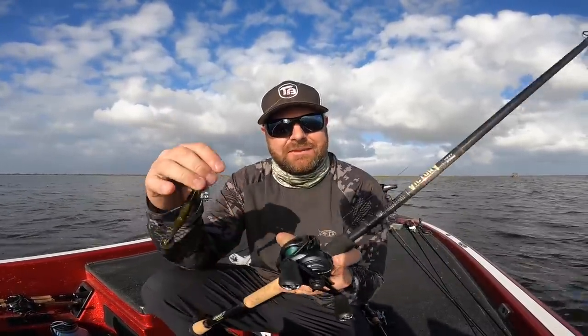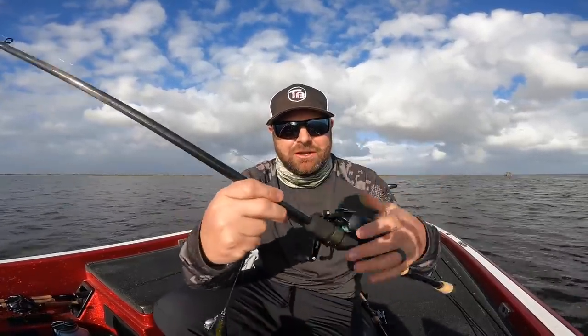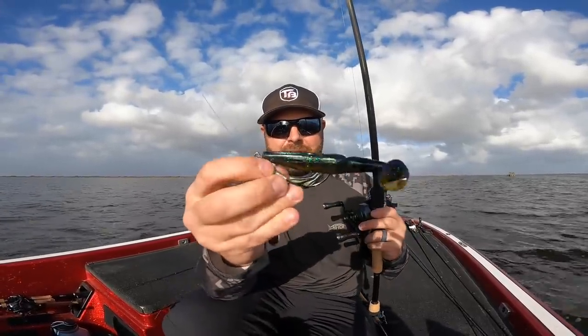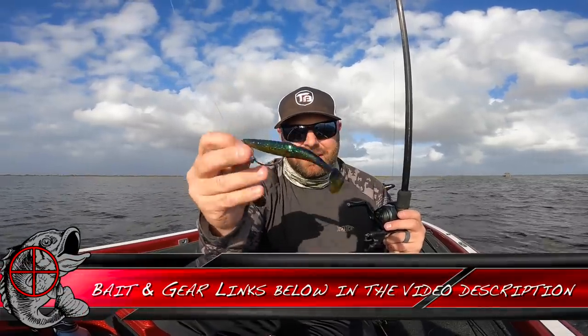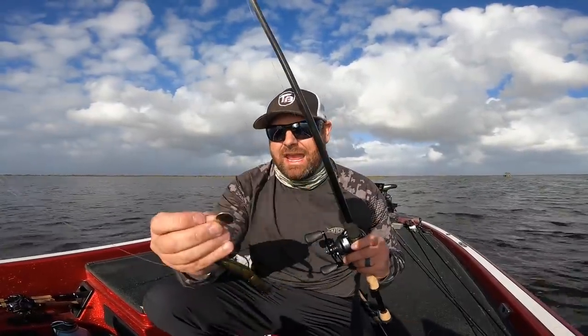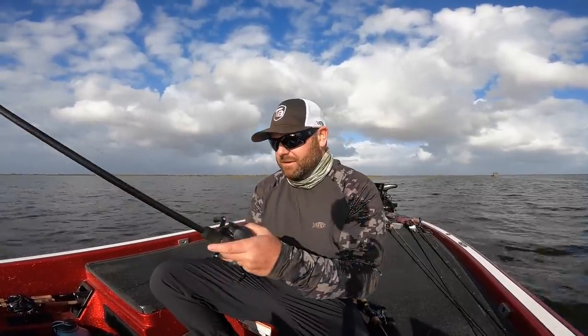Really like this setup. This is actually a St. Croix Victory. It's a 7.4 heavy, fast action. And I paired it up with a 70 MGL with some light braid and a mono leader. But I was throwing this guy right here. That's that Gambler on an underspin. Like I said, go with that gold, but I put a little bit of black on it. I felt like that gold was just too shiny, so I dulled it down with that black Sharpie, and that caught some fish on that, caught a few back-to-back on that.